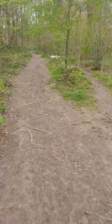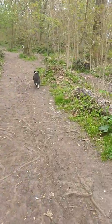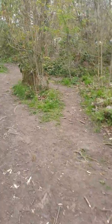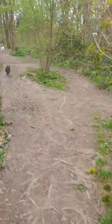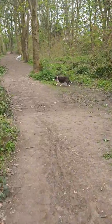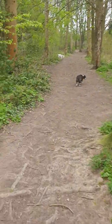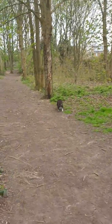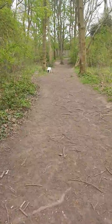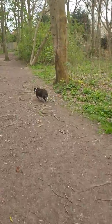Like I said, excuse the shaking. As you can see as we're walking, there's loads of roots. The only problem with this place, walking here in the winter, is it gets very muddy. Not only is it used by walkers, dog walkers, it's also used by horse riders. But it's a nice little area.